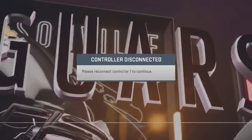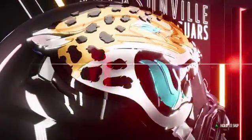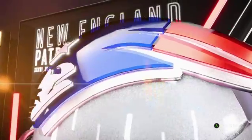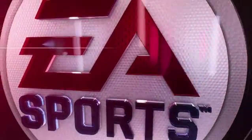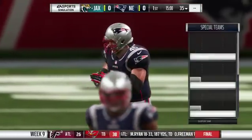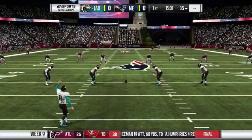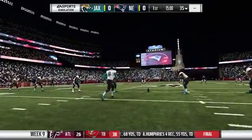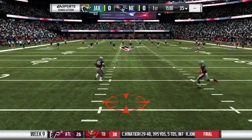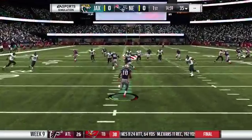On tap, we've got what should be a fairly intriguing matchup between the Jacksonville Jaguars and the New England Patriots. EA Sports coverage of the National Football League brings us to Gillette Stadium in Foxborough, Mass. Tonight, we've got a great Sunday night matchup between the Jacksonville Jaguars and the New England Patriots.